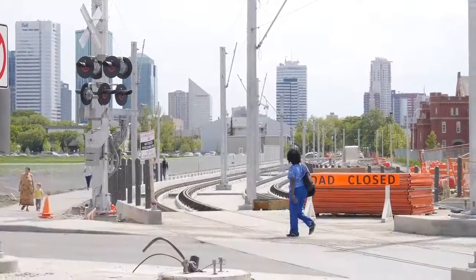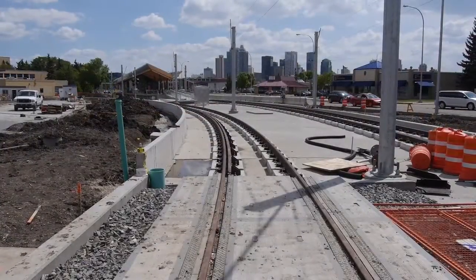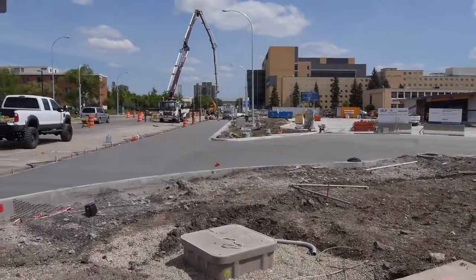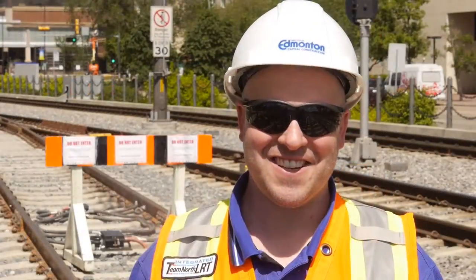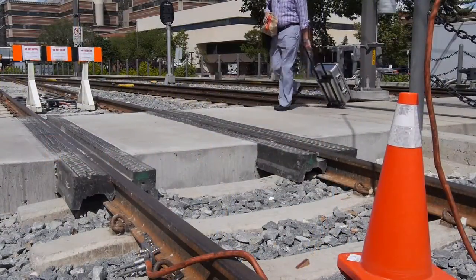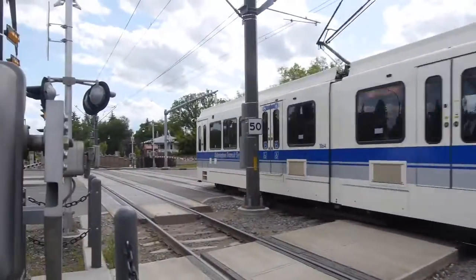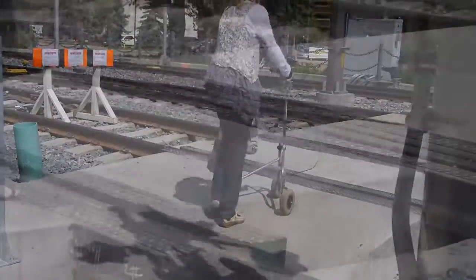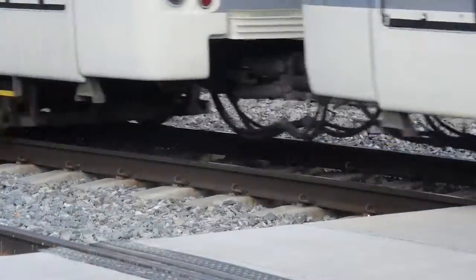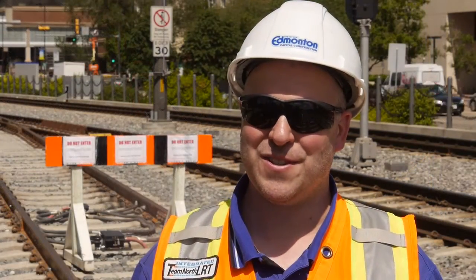It's very important that as we go into this, people start to realize that this line is coming into operation. It's been a construction site for the last few years, so people have gotten used to that, and now conditions are going to change as trains start to run on the line. We'd like to thank the citizens, the residents, and the businesses surrounding the North LRT, the Metro Line, for all their patience during construction. We need their continued attention to safety and detail during the commissioning phase, but this is just one step closer to transforming our transportation system to providing more sustainable transportation choices for Edmonton.